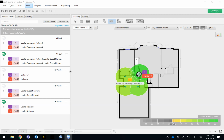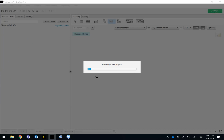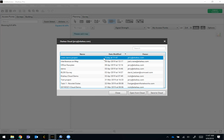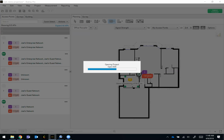Yeah, so I'll back up one step here. I'm just going to start with a clean slate here to show what that would look like. So let's say I reopen Ekahau and I want to pull in all those changes now that Joel did. If I hit that cloud icon, just like we did to upload it before, I can see that same project file, but now we can see the modified date and time. It was updated literally less than a minute ago. So I'm going to say open from cloud, and now it's going to pull down all the great data that Joel collected for me all the way over in Boise, Idaho.